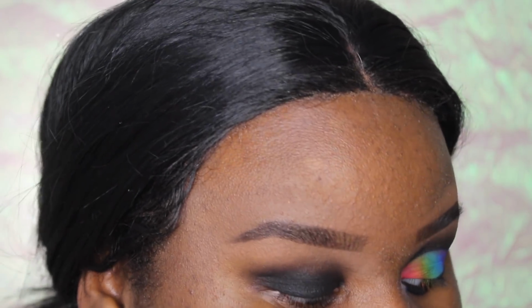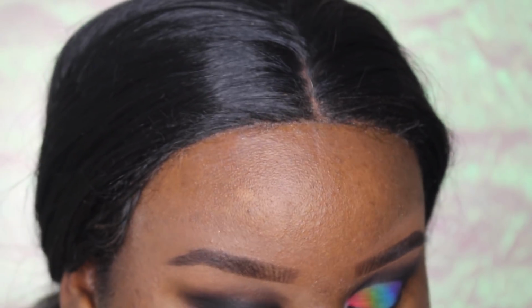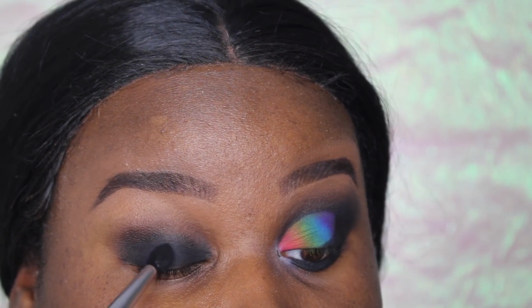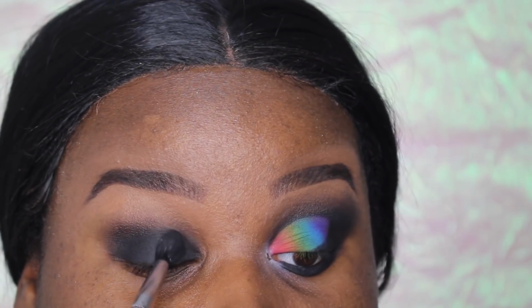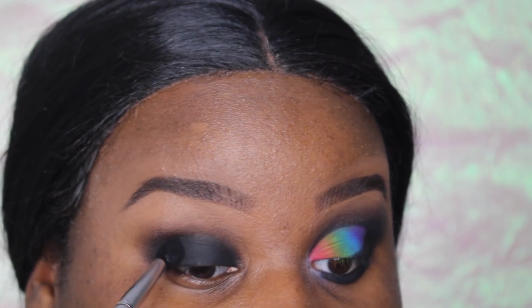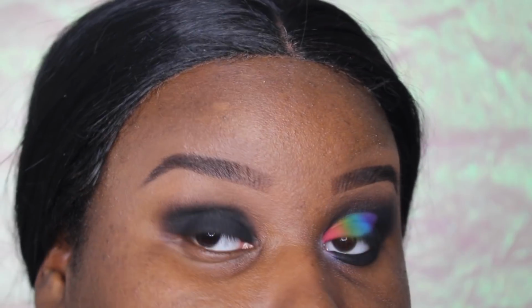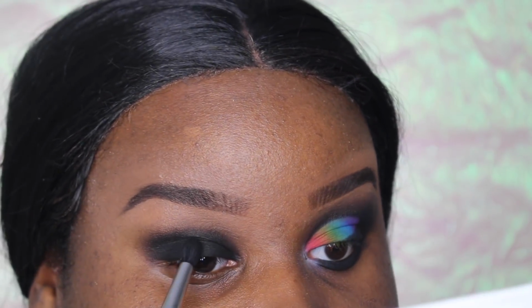Okay, now to make this a little bit darker, we're going to be going in with a black eyeshadow. In brush, I'm just going to be patting that black all over the gel liner just to set it in place. It's pretty matte though, but I just want to set it in place just in case, honey. And then with the excess product on my brush, I'm going to blend it up into the crease.